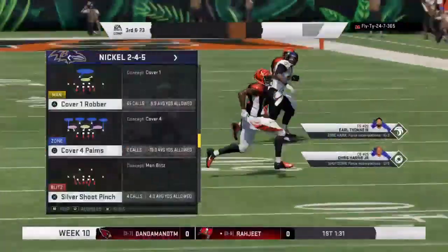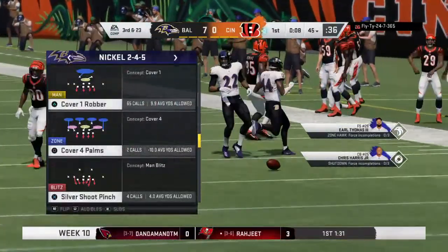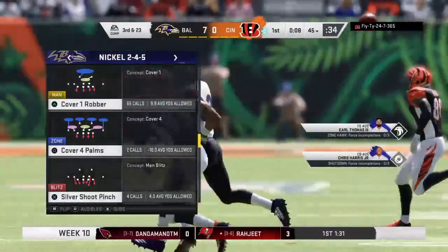Now, meanwhile, here's a 2nd down throw that's knocked away and incomplete. The veteran Jimmy Smith there on the coverage.